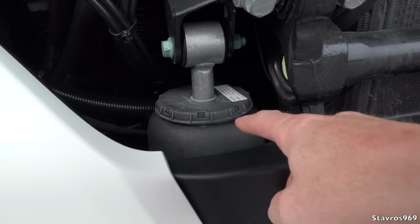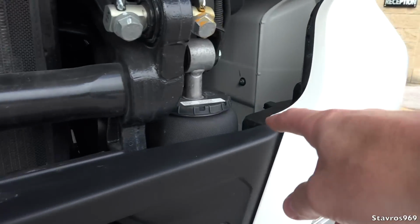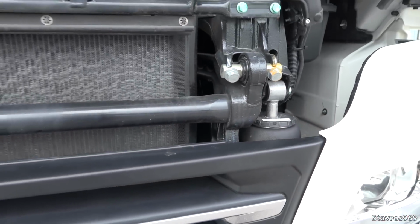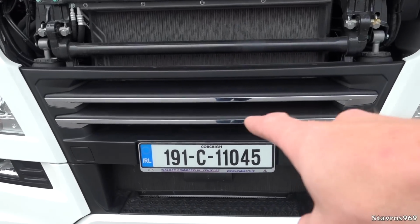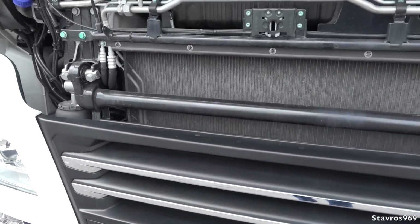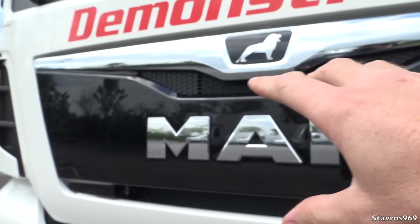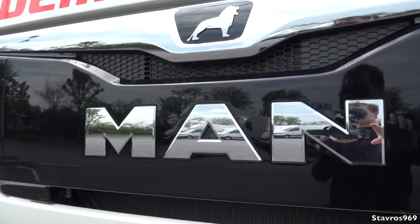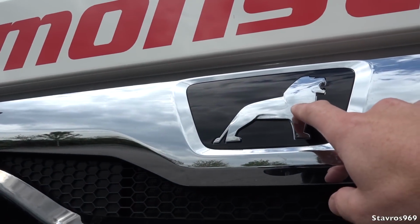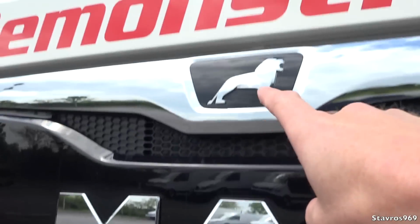Now I'm just looking at the air suspension for the cab. It is set a bit low when you compare it to other trucks. It's just a bit low there on the tractor unit. But nice bit of bright work there on the bottom of the grille. And let's just close the grille and wait for the click. There you go. Now they changed this recently as well. They updated the grille here. This is bigger, the MAN sign, and they also moved the line logo from down there to up here.